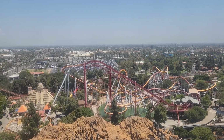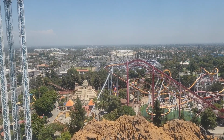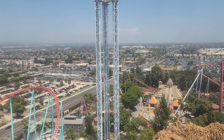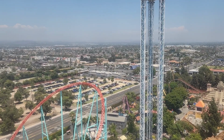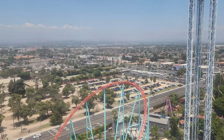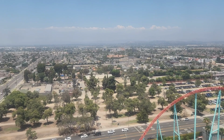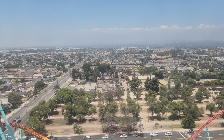Just to the north, you'll see Accelerator, a high-speed 1950s themed roller coaster that uses a hydraulic launch system to catapult guests from 0 to 82 miles per hour in 2.3 seconds. Up and over a 205-foot hill and a series of hairpin turns, all in under 22 seconds.